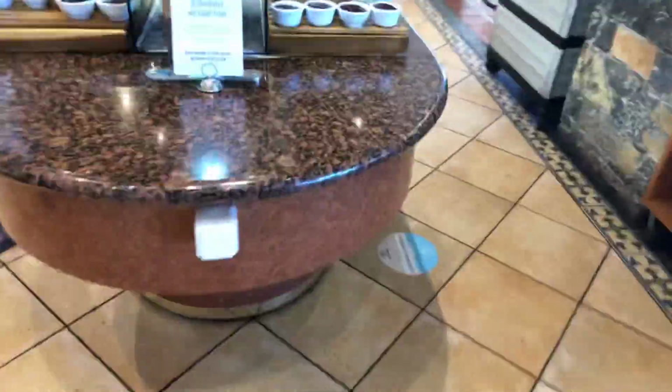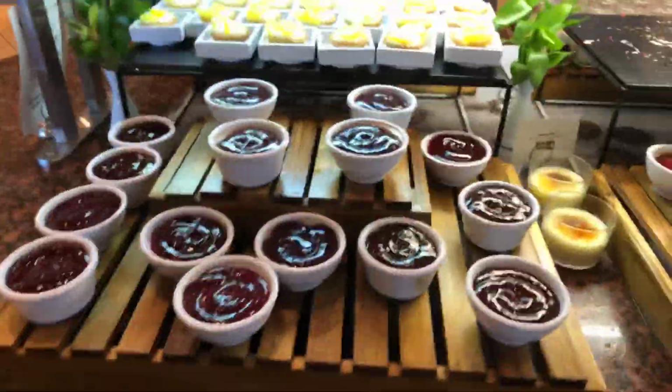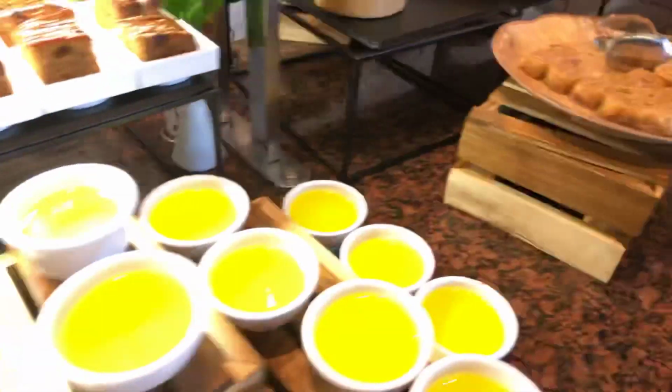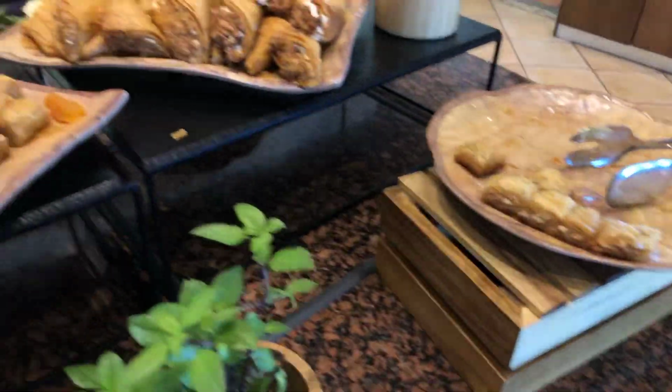And then of course, we have desserts. Lots of different desserts. There's panna cotta. Panna cotta. We've got gateau. Ginger sponge. Baklava that is just to die for. Every type that you could think of. It's beautiful and lovely.